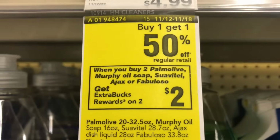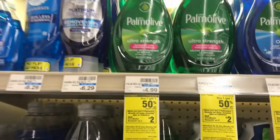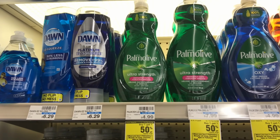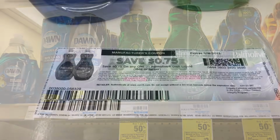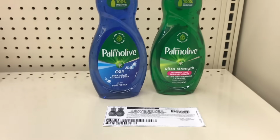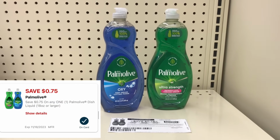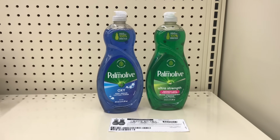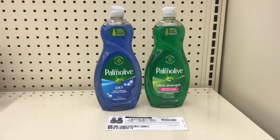The next deal I have will be on the Palmolive dish soap, the 20 ounces. They're on sale for buy one get one half off, and when you buy two, you get $2 back. I'll be picking up 2 of the 20 ounces, priced at $4.99. One will be full price and one will be half off. I have this 75-cent coupon I got from coupons.com that I'll be using on one, and for the second one, I'll be using a digital coupon of 75 cents as well. It's going to drop it down to $5.99. Pay that and get $2 back, making both items $3.99, or $2 each.